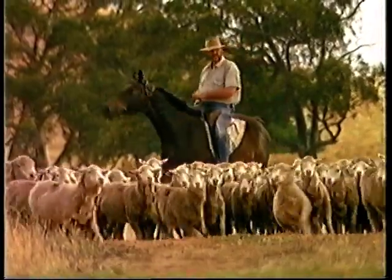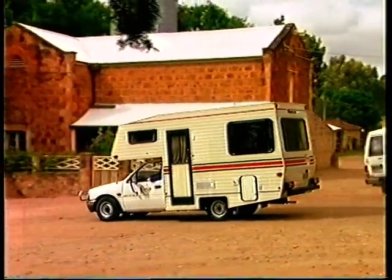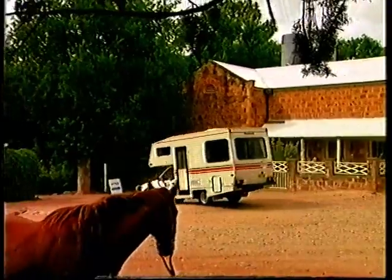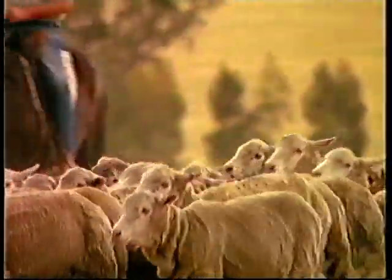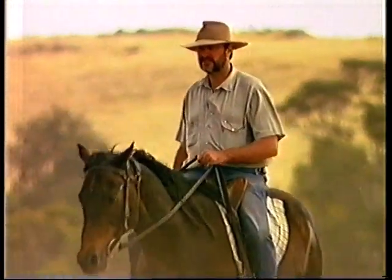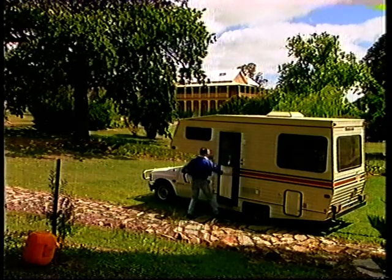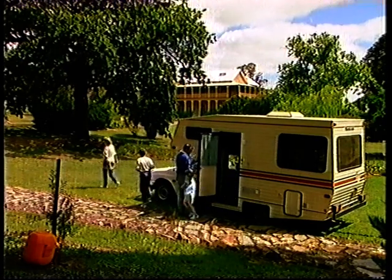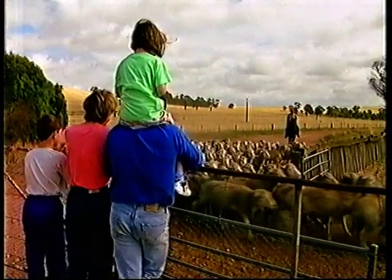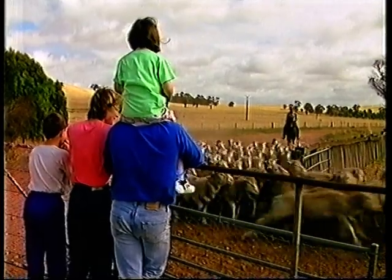You don't have to stay on a campsite, of course. One of the beauties of campervanning is, home is wherever you want it to be. Bungaree Station is a working sheep farm, which supplements its income by taking in tourist guests, who can stay in one of the comfortably converted farm buildings or park their campervans in the grounds with full access to showers and toilets and so on. Bungaree has 10,000 sheep. It's famous for its merino wool.